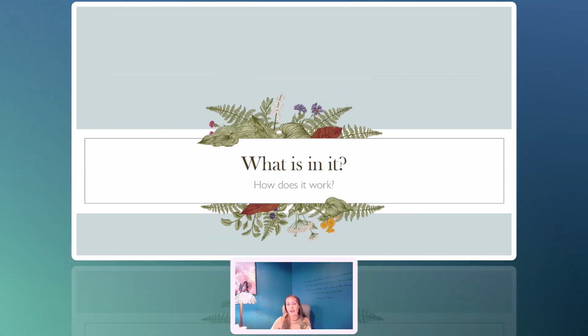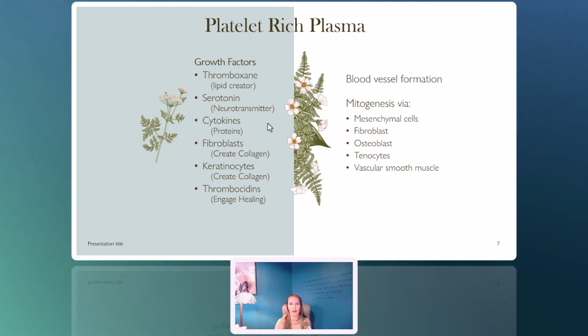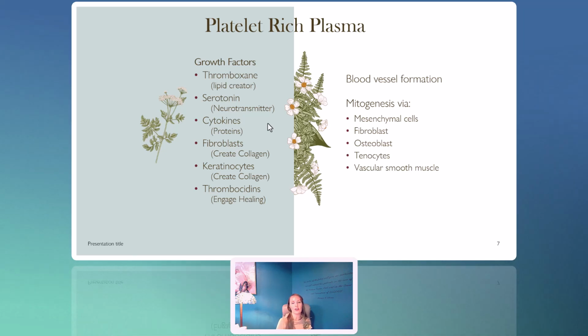So what's in it and how does this work? With our platelet-rich plasma, we have growth factors in there. These are going to be things like our lipid creators, our neurotransmitters, different proteins like cytokines. We're going to have things that are going to create collagens, such as our fibroblasts and our keratinocytes. We're going to have our thrombocytins, which are going to help to engage with the healing process. You're going to start to get blood vessel formation. And then remember, we're going to get that new cell growth in that area. It is specific to that area.